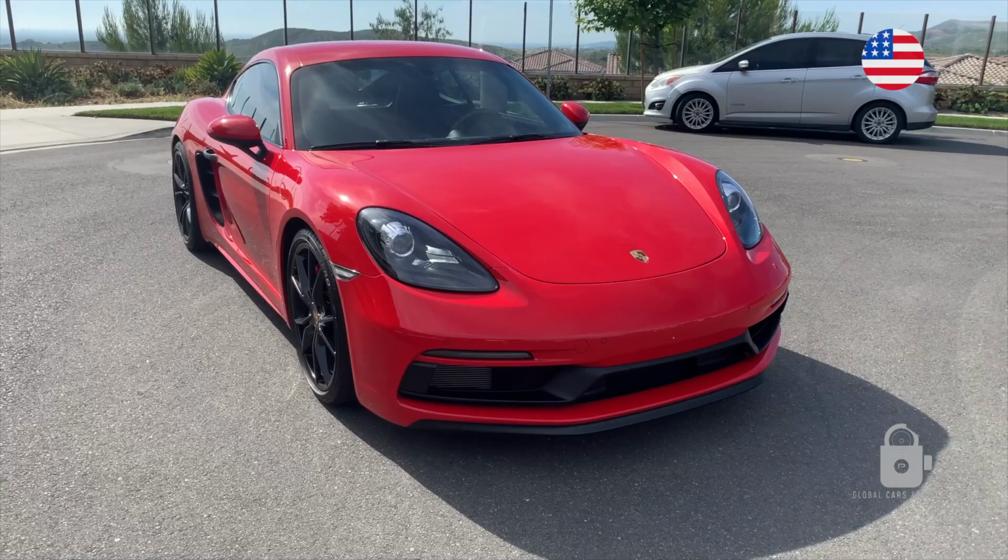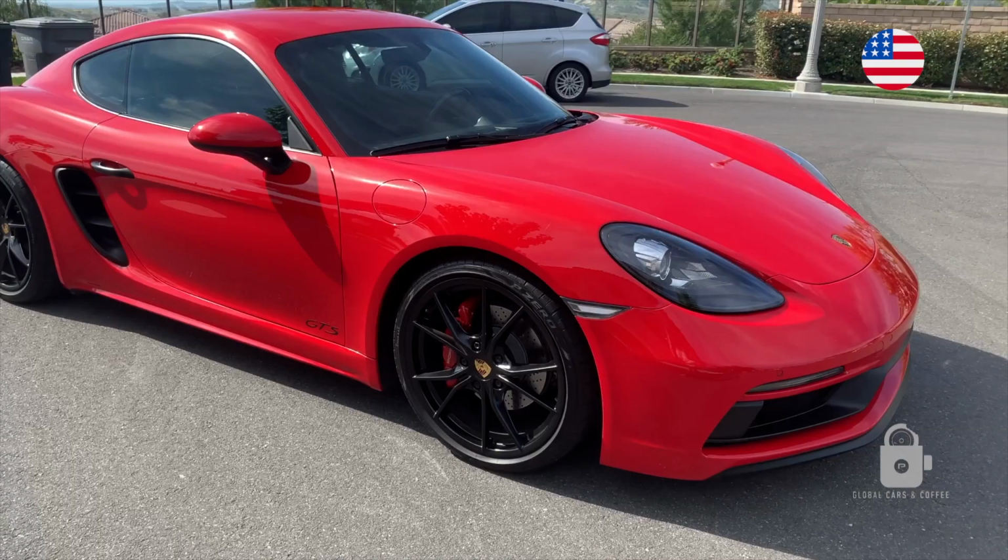Hello, this is my car. It's a 2018 Cayman GTS. And I hope you enjoy.